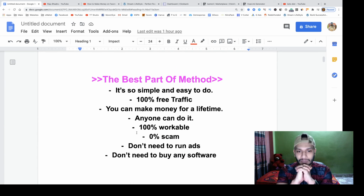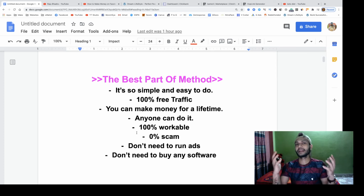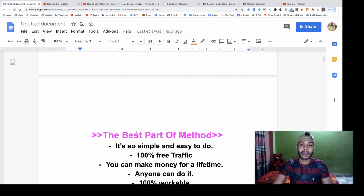Simply, it's a so much easy and simple method to do. It's 100% free traffic. You can make money for a lifetime. Anyone can do it. It's 100% workable, 0% scam, and you don't need to run any ads or any paid traffic, and you don't need to buy any software. So guys, it's so much easy and so much simple to apply and getting results and making ClickBank commission.